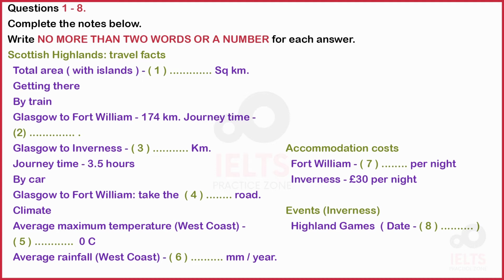Today I have with me Moira Mackenzie, the author of several books in a well-known series of travel guides, and she'll be talking about what is probably the most fascinating wildlife area in Europe, the Scottish Highlands. Moira. Yes, that's right, and it's a wonderful place to visit with lots to do in an area that makes up over half of Scotland.